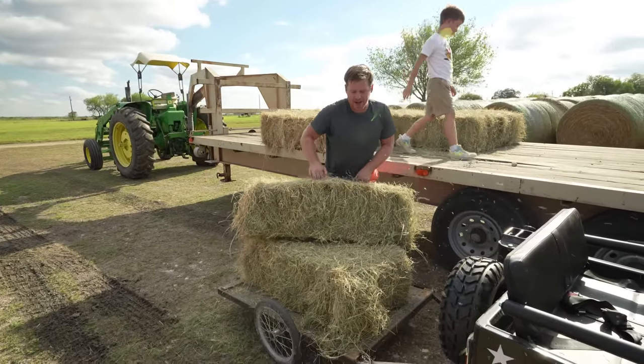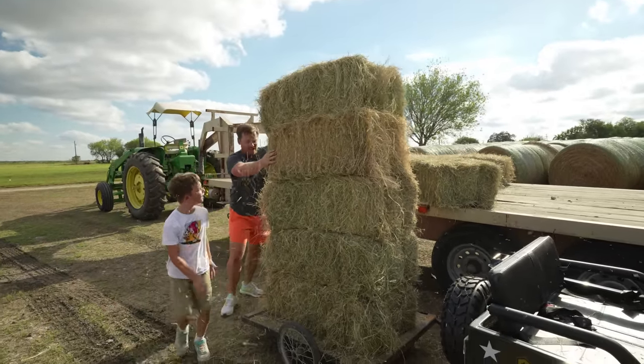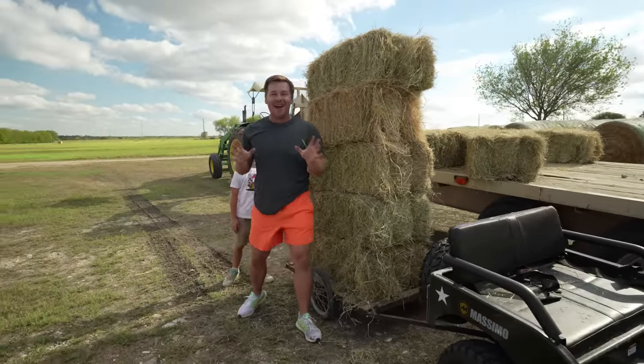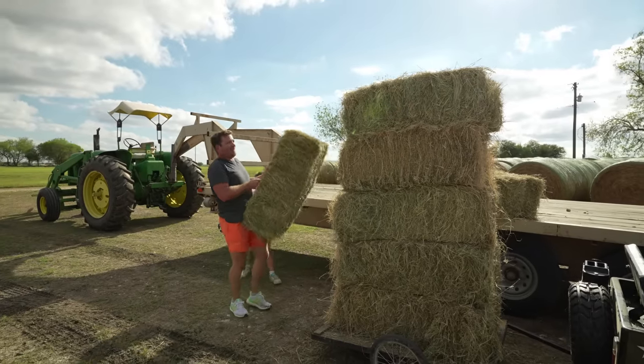I'll organize it, okay? Hudson, how much are we at? Four. Okay, here comes number five. Oh, it's getting pretty tall, Hudson. Yeah. It's taller than I am. It's very tall. Do you think your Jeep can pull this? Yeah. Should we add another one? Yeah. Okay. Oh, this one's way up there, Hudson.